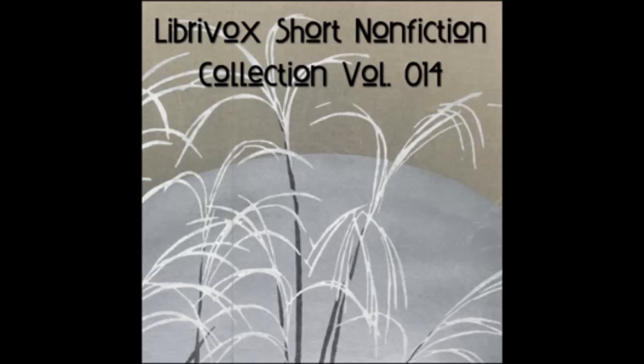A shell's beauty is often deceptive. Many unattractive and drab shells are worth hundreds of dollars, while the most colorful are frequently valued at a dollar or less. The rarity of a species determines its value.